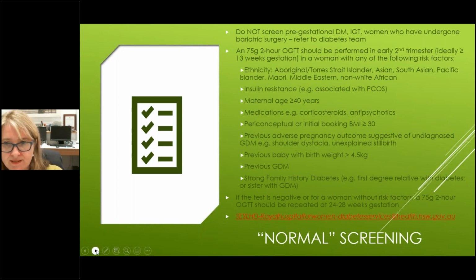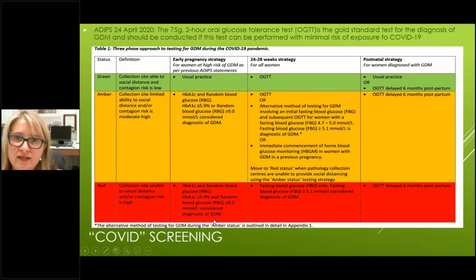So that is normal screening. Obviously, recent times have been anything but normal. This is the most updated COVID screening that I could find. There's obviously been concern during the more worrying phase of COVID that social distancing for women was difficult attending pathology collection centres if they needed to sit there for 2.5 hours. So some temporary alternatives were provided and endorsed by ADIPS and ADS, although they have very clearly stated that these temporary options are not as sensitive as the oral glucose tolerance test, and that we will potentially miss some women with GDM. It's therefore up to you and your pregnant woman about what she feels comfortable with in terms of screening and what you think her risk is.